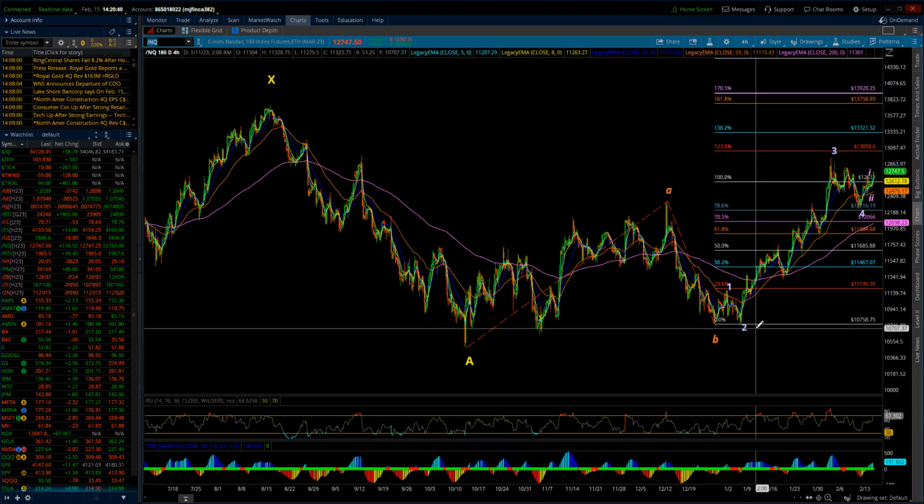Good evening. This is the Elliott wave update for the NASDAQ 100, the S&P 500, and tonight I'm including the 30-year bond and the 10-year note. Starting here with the equities, let's look at the NASDAQ. There are not a lot of changes.